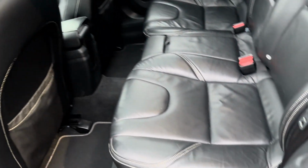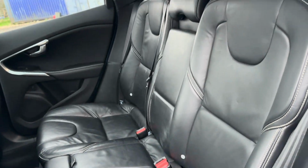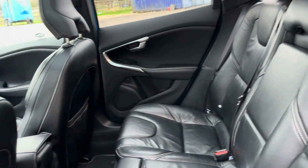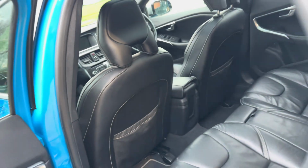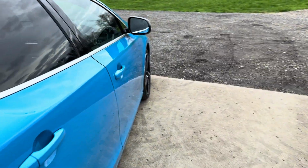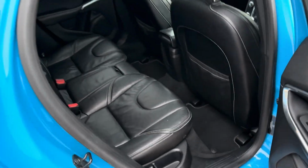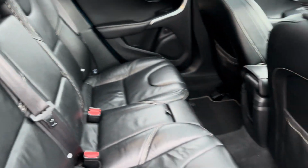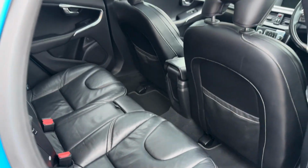We're just giving them a bit of a scrub up. Rear seats look all good. There's no nasty marks or anything. All looks pretty nice. I've shown you the boot already. All very good.